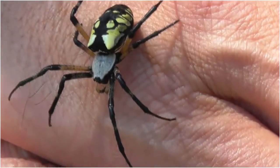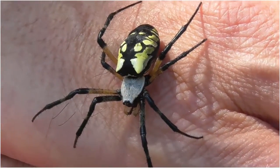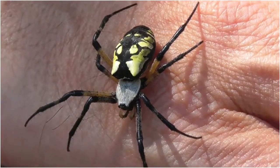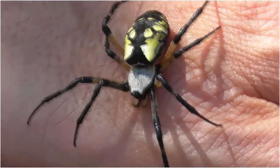This is my good buddy Dave. And obviously he's well over his fear of spiders because he's holding this pretty good size Argiope Golden Garden spider. He must be the spider whisperer because she is so content and quiet right now. Just relaxing right there on his hand. Look at that.